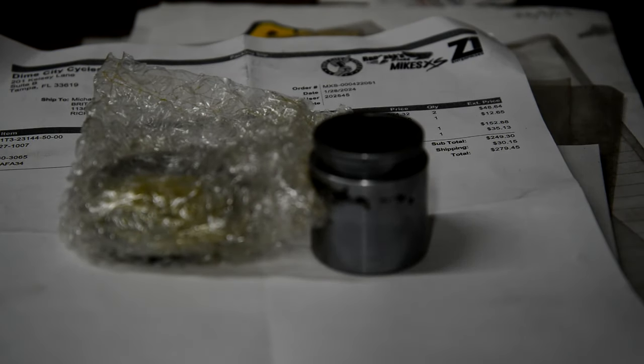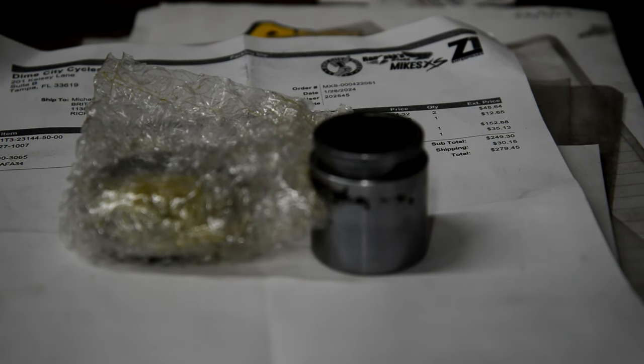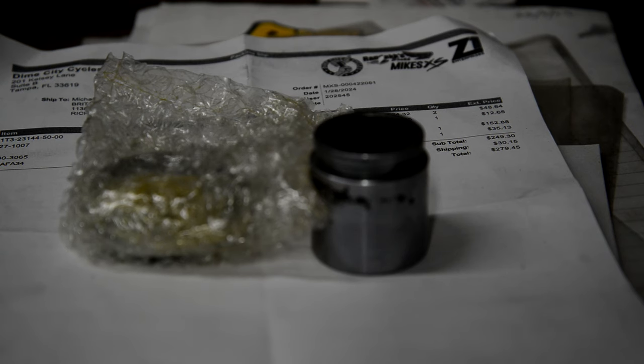I thought the kit didn't look right. There seemed to be more seals and stuff than I needed. So, oh well, I'll send this stuff back and order the right bits.